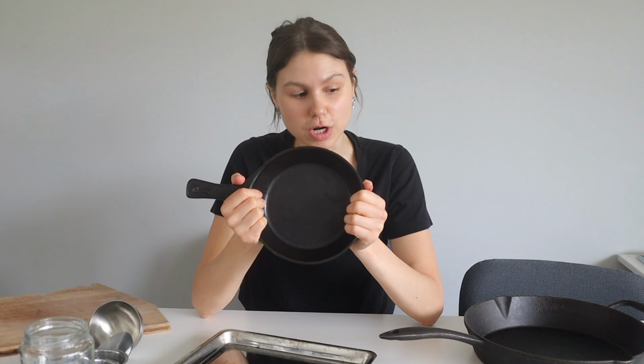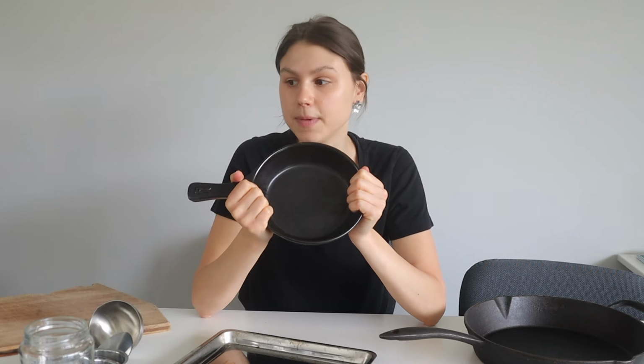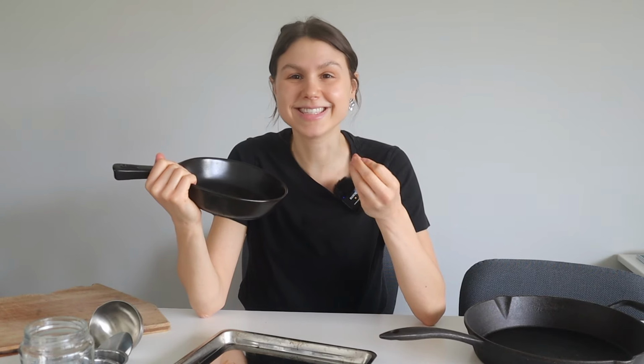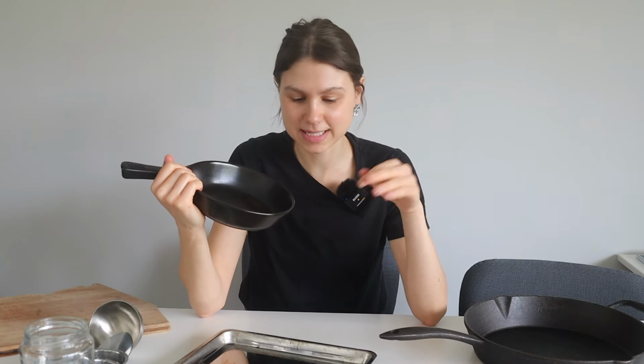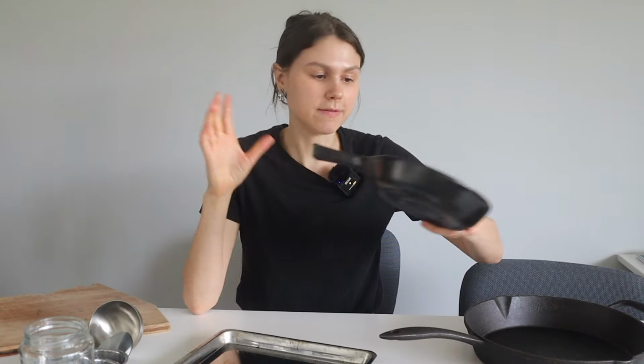I used to have their large one, but it broke. And to be honest, I don't think that I'm gonna replace it because one, the shipping fee to send it to Canada is just gonna be really expensive. And two, I've actually just been enjoying my other pans that are a larger size. So I don't think I'm gonna replace it, but I do love this and I always get questions about this pan.